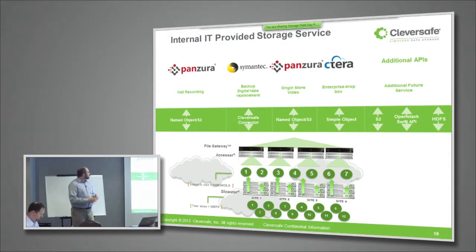To do this, they're actually using several different methods of interfacing to the DSNet. They're using our Amazon S3 compatible RESTful interface when they're using the Panzura gateways. They're using a Symantec connector developed to utilize the native RESTful interface of the DSNet. They are also using that native RESTful interface in their integration with the Cetera product. And in the future, they expect to use our OpenStack Swift compatible API, which is a new feature of our product, and also our Hadoop distributed file system compatible API for new applications and new use cases.